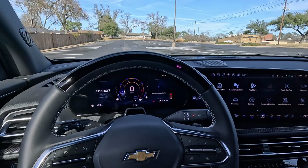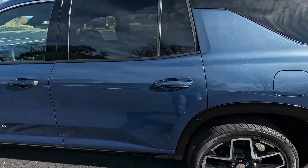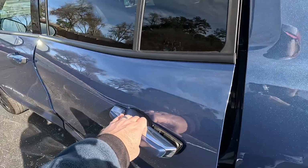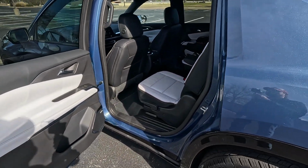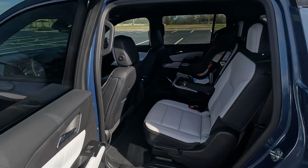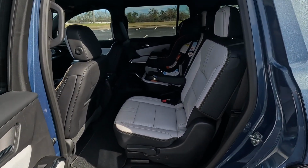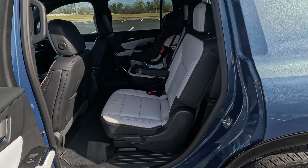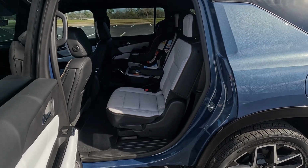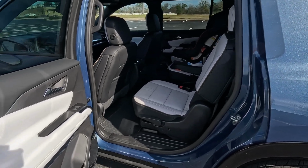All right, I lamented a lot about the second row seats and what the engineers had chosen to do with the packaging, and you're going to see it right here. Tucker's seat over there with the car seat in place is all the way back. This driver's side second row seat is moved forward slightly to allow the third row of seats to fold down flat and completely. And you can see, we'll talk about legroom here in just a moment.